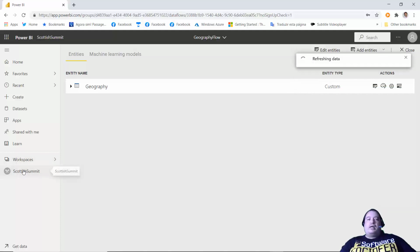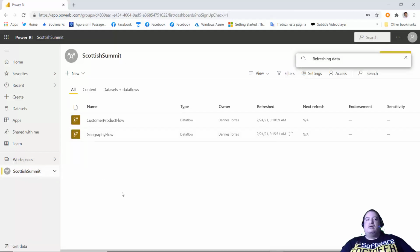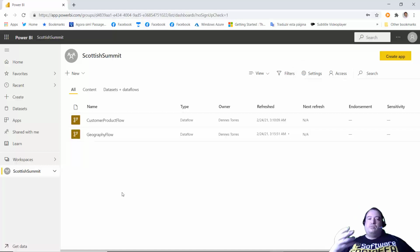I'll go back to the Scottish Summit workspace. And now I have two data flows, one with two entities and one with a single entity. One created by the UI in the portal, the other created using M language. So I have these two data flows.